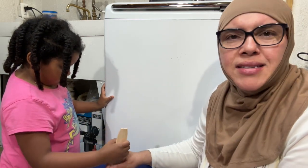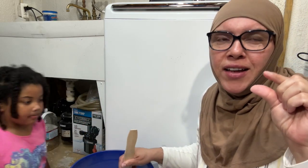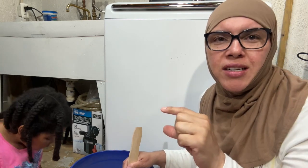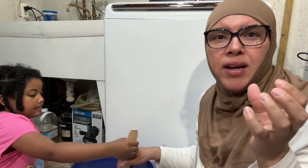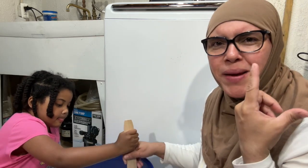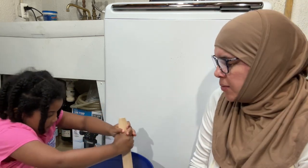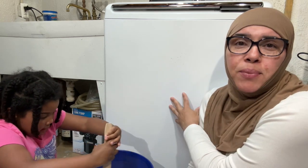So does it make sense to you, because it does to me, to add a tiny bit of Dawn soap, and that the Dawn soap being a detergent will help lift that grease with the high efficiency agitation? That just makes sense to me in my mind. The only thing that I'm hesitant about is having too many bubbles in here.